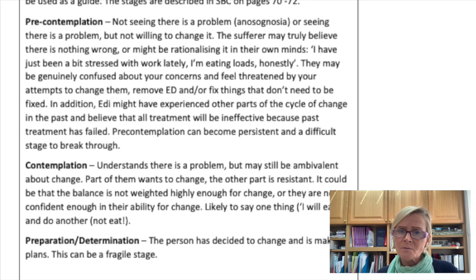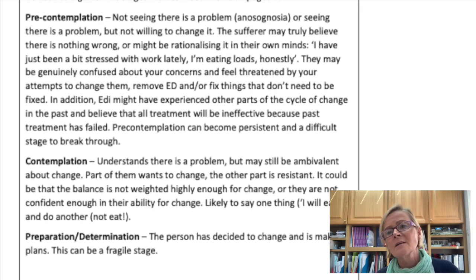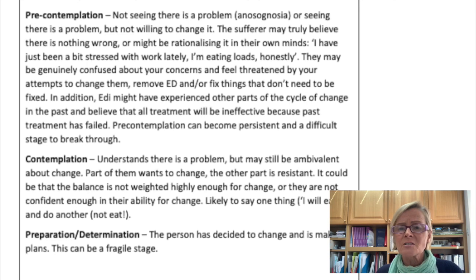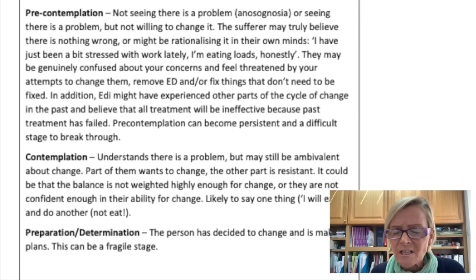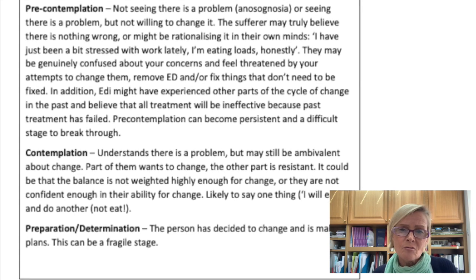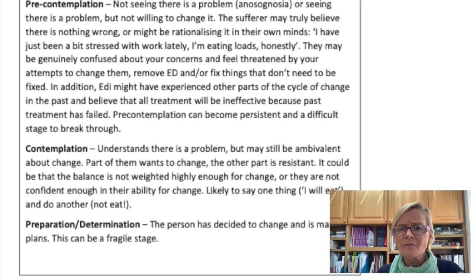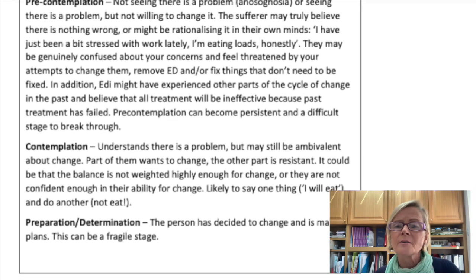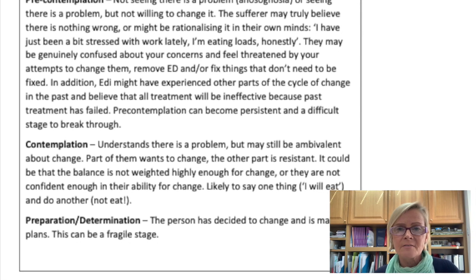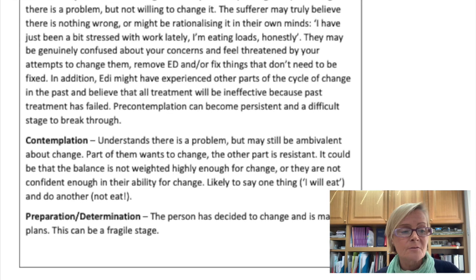I'm making lots of videos on that, so have a look at those. The difficulty, if you're a carer and you see that your loved one is showing some green shoots, that you can see they're thinking about change, is that the temptation is to rush in and focus on the fact that they might want to change. And if you rush that person too quickly, you're likely to send them scuttling back into pre-contemplation. Think of it as overwatering a little plant, and it just can't thrive. It's got too much attention. So that can be difficult for carers.